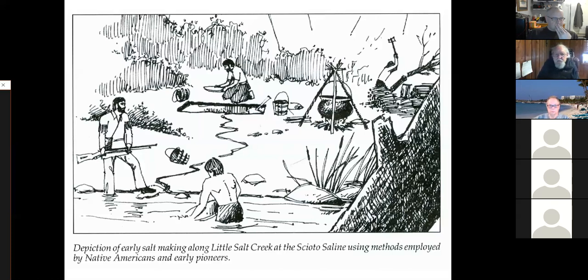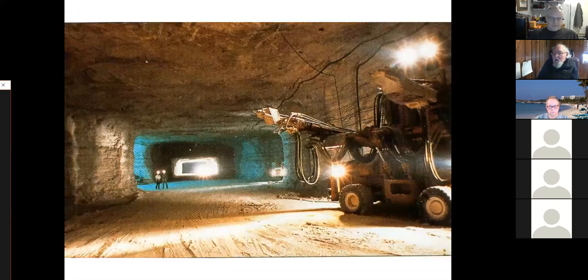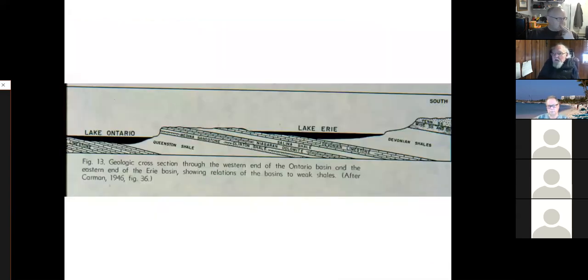But there are also 2 salt mines in Ohio. Both of them are about 1,300 feet underneath Lake Erie. One's just off Cleveland, and one's a little bit further east, Fairport Harbor. And there are salt beds over 50 feet thick there under Lake Erie. So you can go down underneath Lake Erie and mine the salt. And you're far enough down, you don't have to worry about the lake caving in. Lake Erie is a very shallow Great Lake.